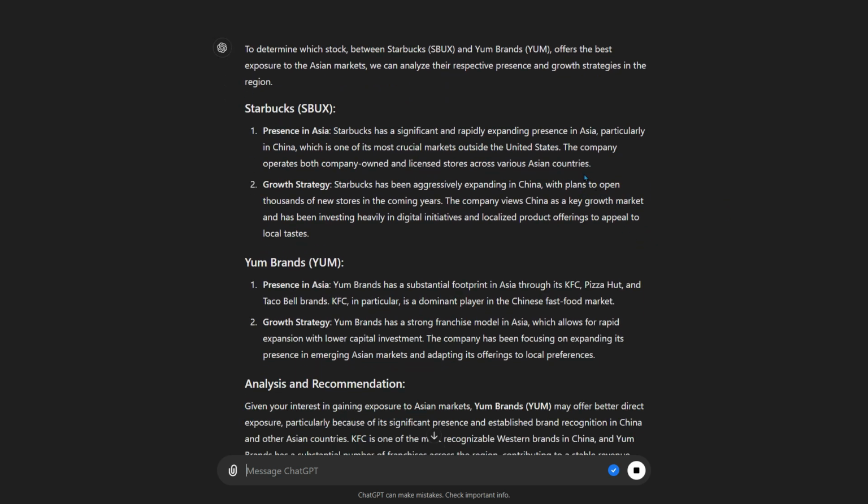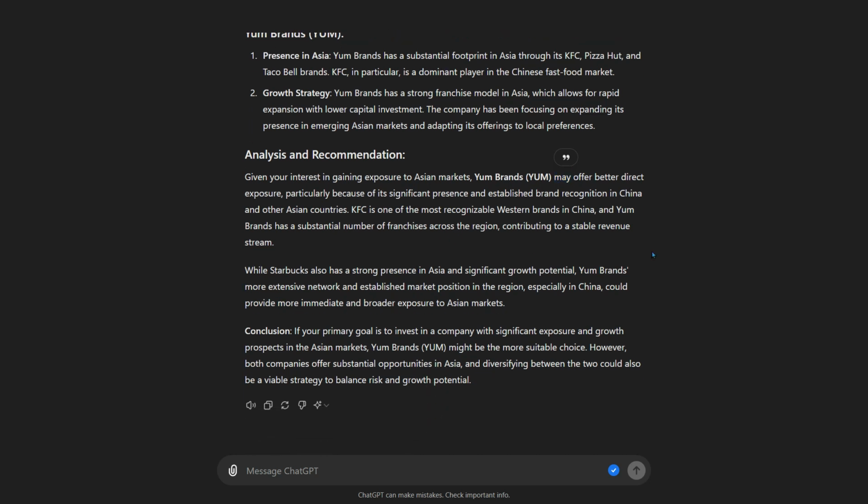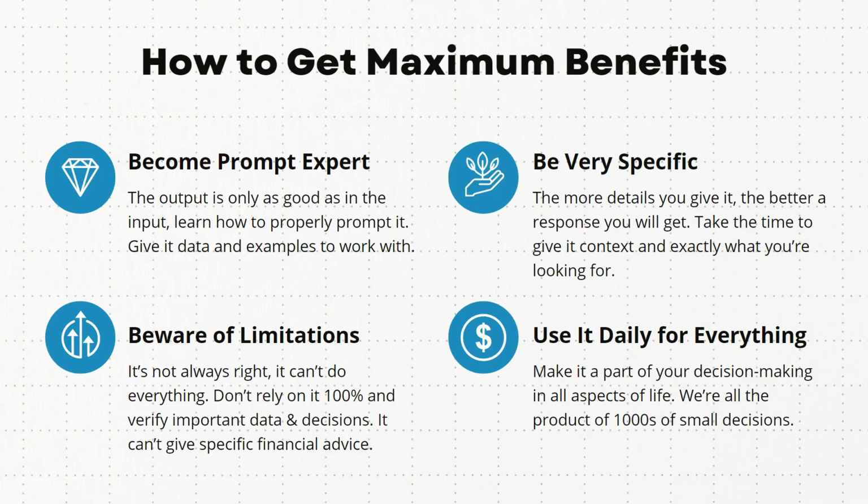So it's given us a little bit of background. Recommendation: Yum Brands. Again, it may, it's not telling you, it definitely does. May offer better direct exposure because of its significant presence and established brand recognition in China and other Asian countries. KFC is one of the most recognizable Western brands in China, and Yum Brands has a substantial number of franchises across the region. So again, you can just be very specific in what you're looking for to help make a neutral, data-driven decision to help keep human emotion out of it. So that's 10 examples of how you can use it to better invest.